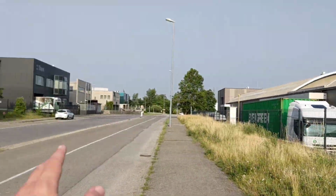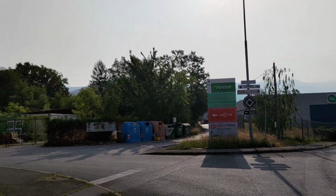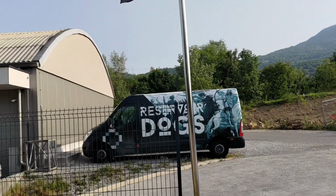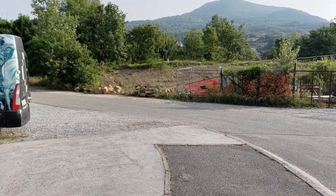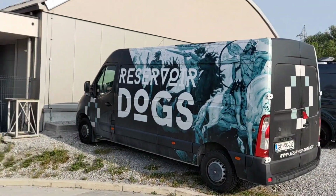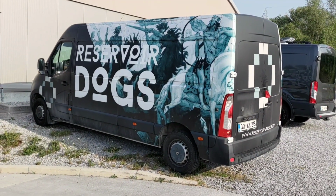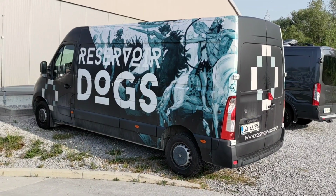This is it. So we drove up this road, if memory serves me correctly, and then we just came in round here. This is the strange thing. You might expect the entrance to the bar to be here, but it's round the back, because we were really thinking, oh damn, it's closed. But that is your little out and about video at Reservoir Dogs here in Nova Gorica. Like I say, we will be back at some stage.